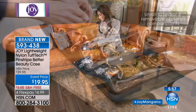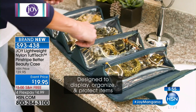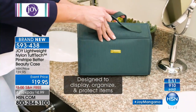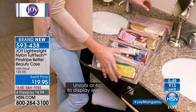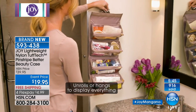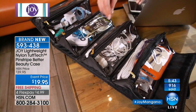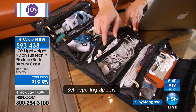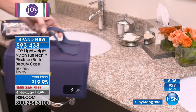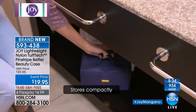Do more than one. Whether it's for groomsmen or bridesmaids, for a college student this is ideal, because whether they're living in a sorority or fraternity, they're going up and down the hall to the bathroom. They can take it and hang it on a hook anywhere. It doesn't have to stay laid down. This is really a very well-made item.